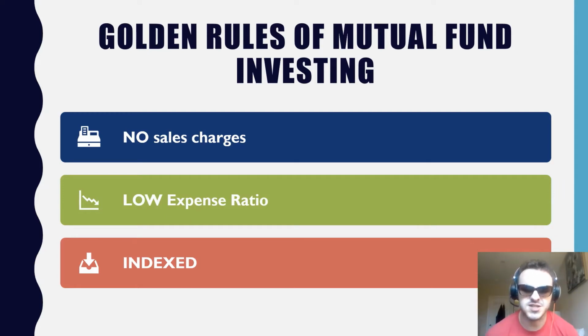of mutual fund investing. Number one, you don't want to pay any sales charges. I talked about this in a previous video. That's when you pay somebody up to 6% of your initial investment just for the privilege of investing in the mutual fund. You don't want to do that. Number two, you want to find mutual funds with low expense ratios. An expense ratio basically tells you how much of the mutual fund is going to cost you every single year. Finally, you want to go with indexed mutual funds. A lot of people say you can do actively managed mutual funds, but indexed mutual funds are superior, and I'm going to show you why.